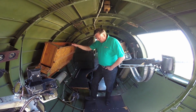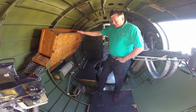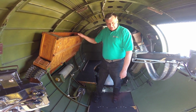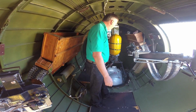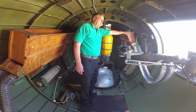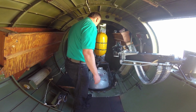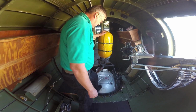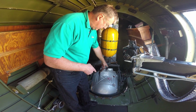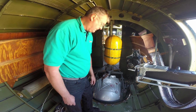This is the remnants of a trailing link antenna, so the radio guy could actually run an antenna out behind the airplane a couple of 100 feet to get a hold of the home base or whatever he needed to talk to. You have some oxygen cylinders there, and then this would be this waist gunner's ammunition compartment here. This is the aforementioned ball turret, and he would spin the guns down, and then the hole that we opened up on the outside would be right here for him to climb into.